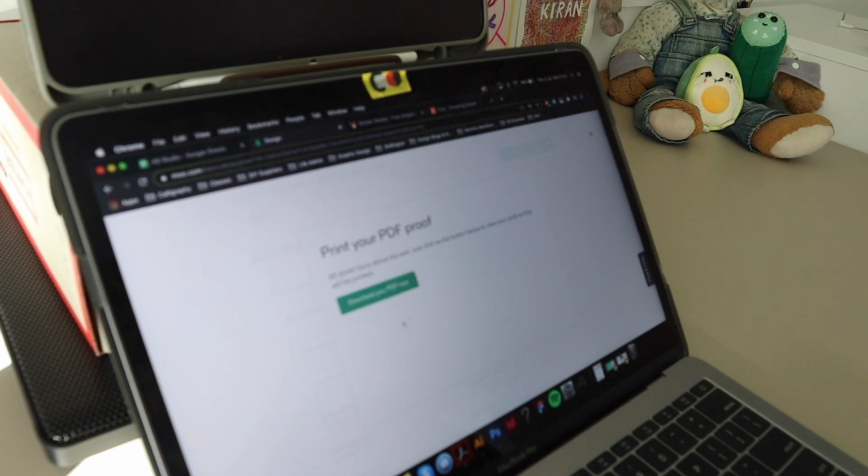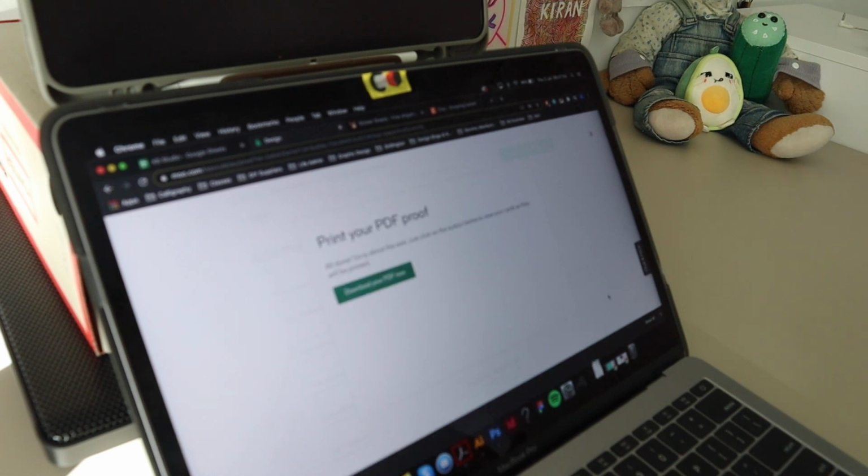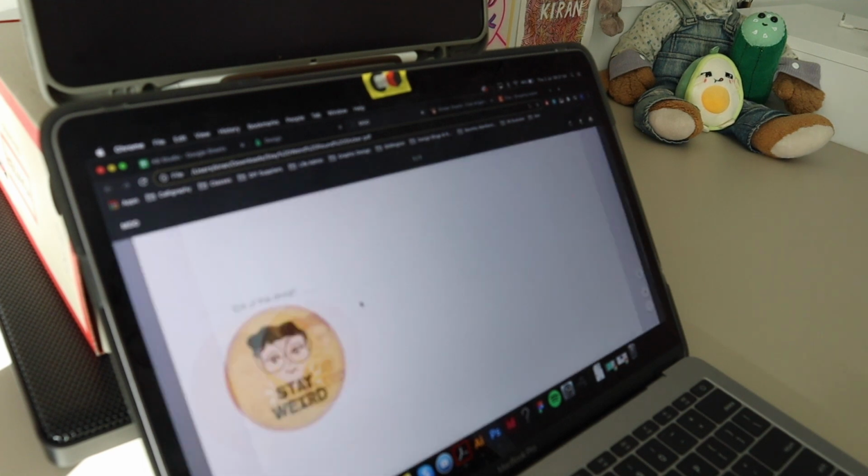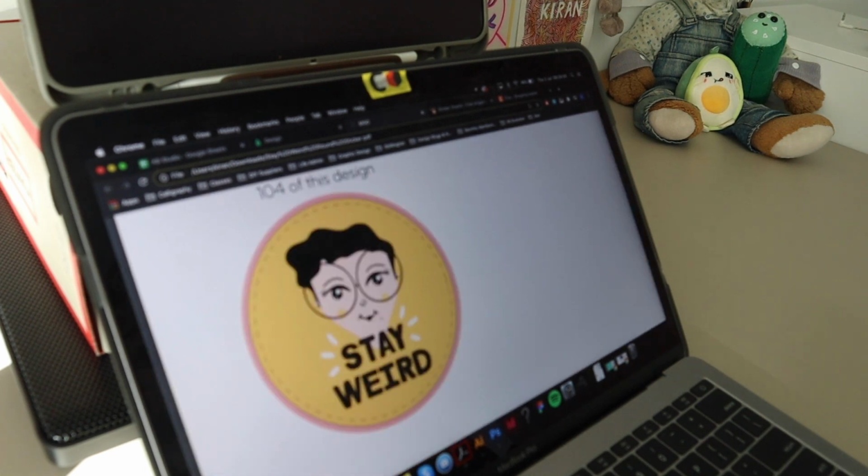The first products that I'll be putting up for sale are tote bags and pouches that I'm sewing, and stickers that I'm designing and sending out for production.